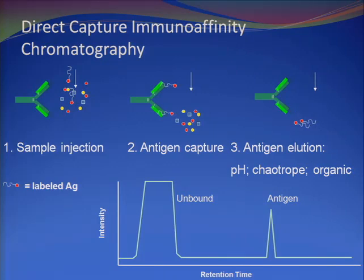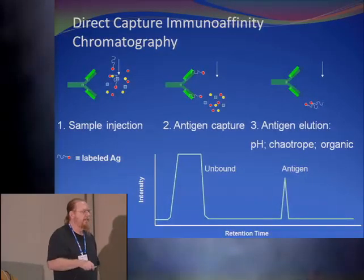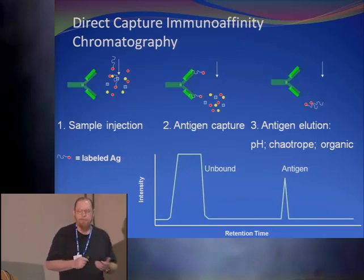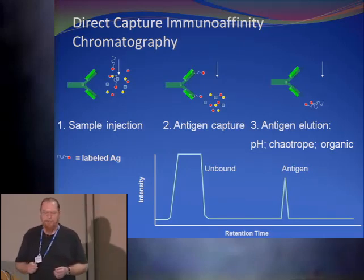So you have all of the stuff that is unbound coming out in the front. This would represent your flow injectogram, I guess you would call it, or an immunoaffinity chromatogram. You would have all this unbound stuff coming out in the beginning, labeled, that didn't have peptide attached to it, and other things that weren't bound. And then after the step gradient, say pH change, then you would have your antigen coming out in one peak. So this is a very simple system.